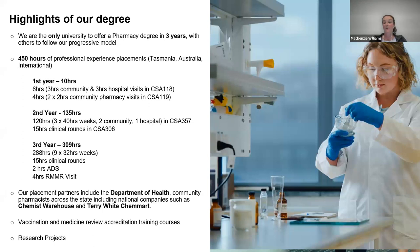In first year, they'll do about 10 hours of placements where they'll visit community pharmacies and hospital pharmacies. And in second year, that's when the placements really do take off. They have full weeks of placement in community and hospital pharmacies.